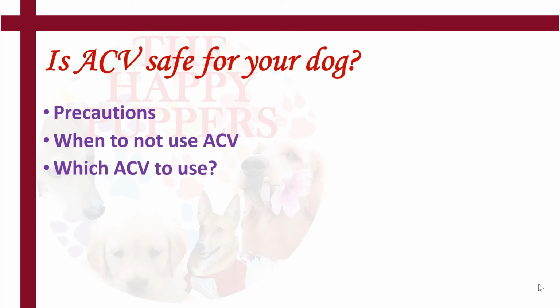With all that being said, is it safe for your dog? Okay, fine, it has a lot of health benefits, but what if it's not safe for your dog? What precautions to take care of when you're using ACV? When should you not use ACV? And which kind of apple cider vinegar should you be using?